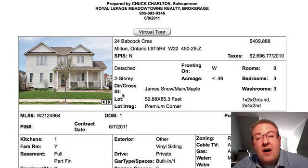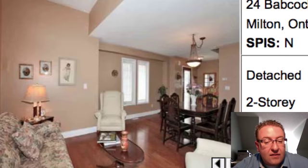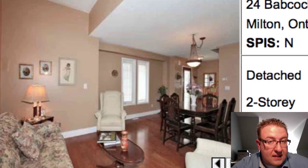So 24 Babcock, $409,888. And yeah, it's got the siding. Some people aren't thrilled with that, but I think that there's a ton of features here. It's 60 feet wide by 85. It's a great piece of land. It's almost double what some of the Mattamy ones are.